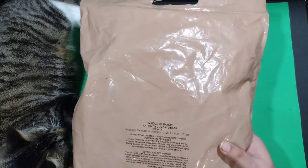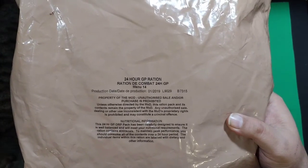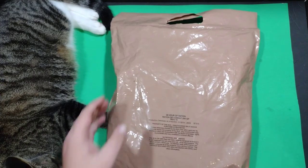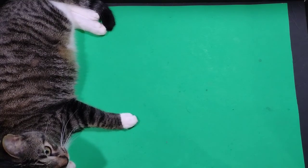Now, as you can see, that's the only writing that's on the bag. No menu information on it whatsoever. It just has the basic information. Let's pop this bad boy open and see what we got. All right, there's a peek inside the bag.